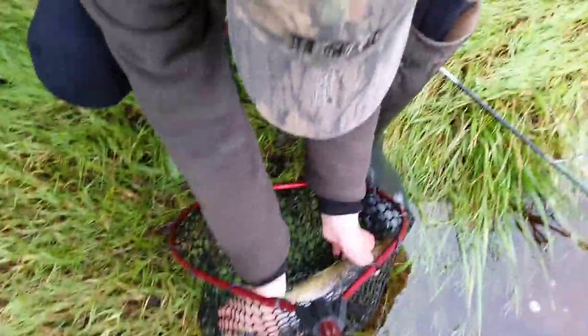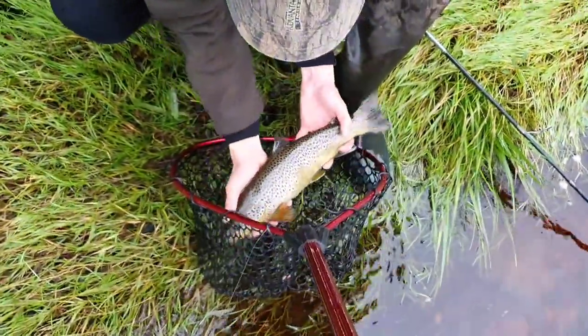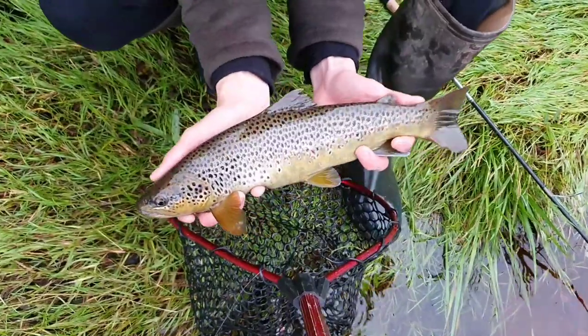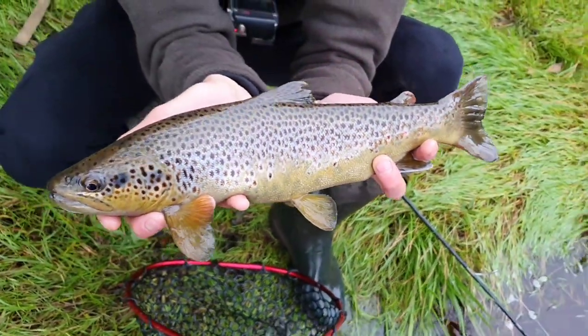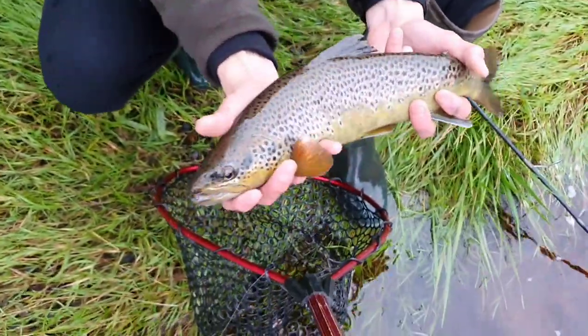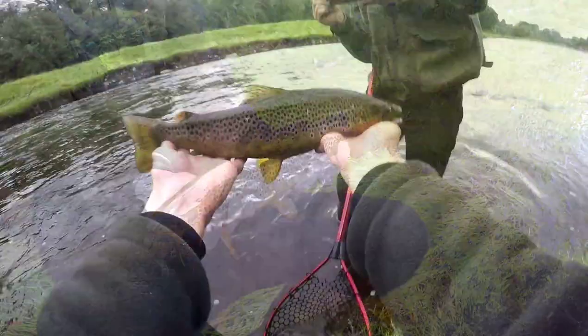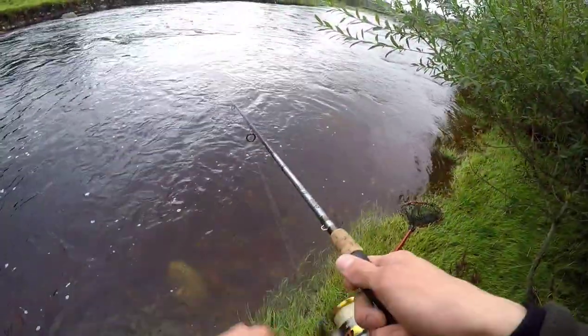Yeah, nice first fish off the river, Adam. Beautiful little spotty brown trout. Nice fish. Very nice fish. Nice little lift up for the GoPro. That's alright. I'll just get a still of it. Oh, it's keen. It's keen. And it's gone already. Nice.